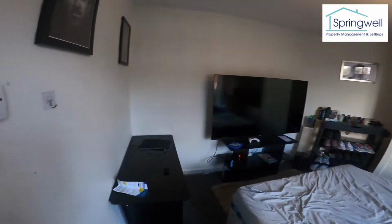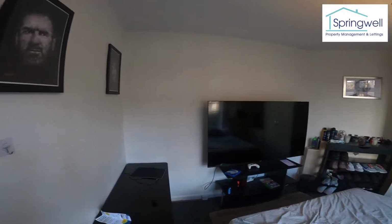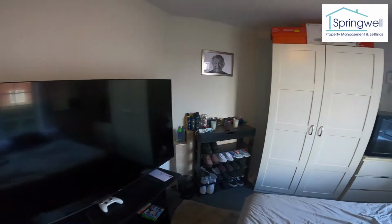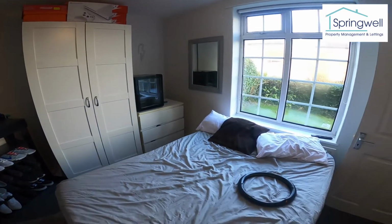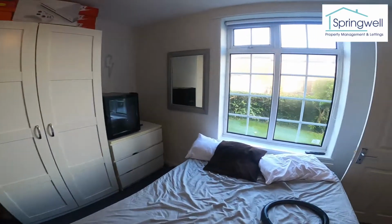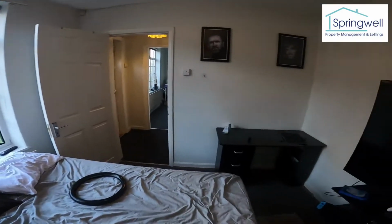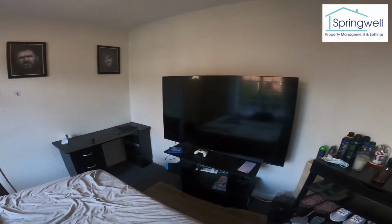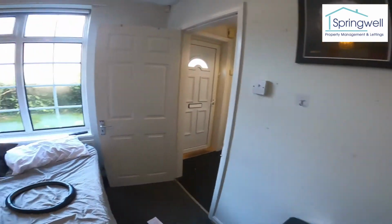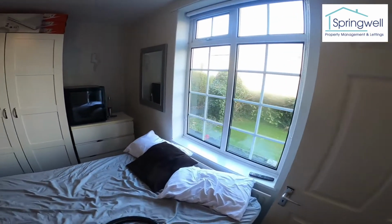And into bedroom number one. Unfortunately, the TV doesn't come with this room. You do get the double bed, chest of drawers, big wardrobe, and a desk, and there's a chair as well. Nice big window, nice and light in here.